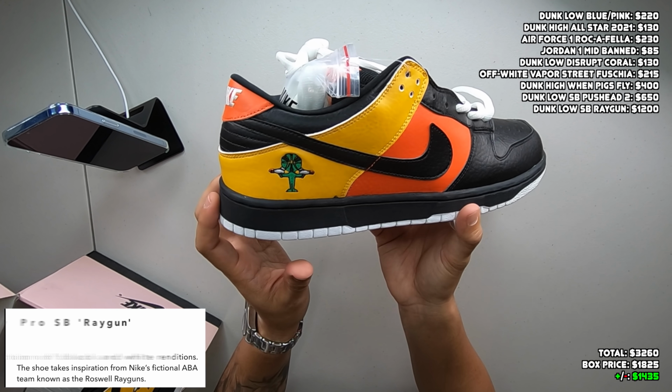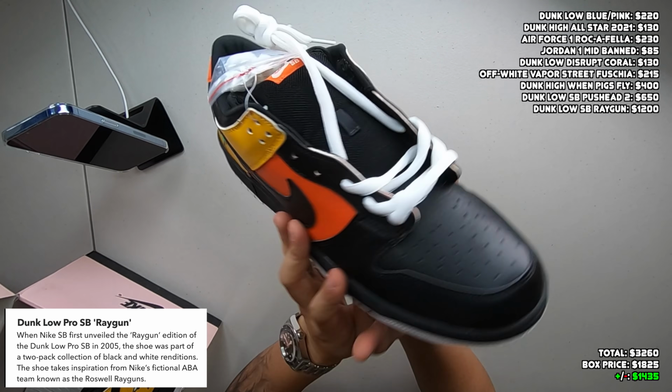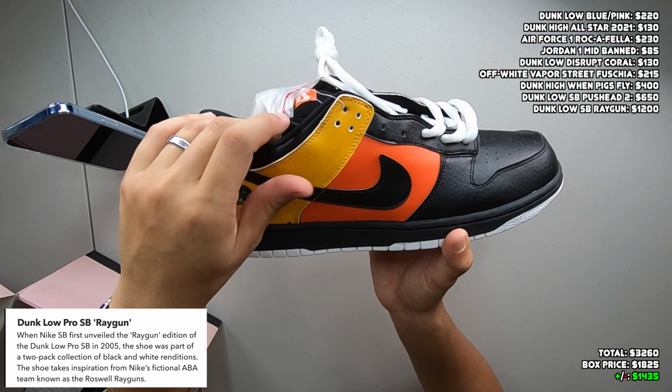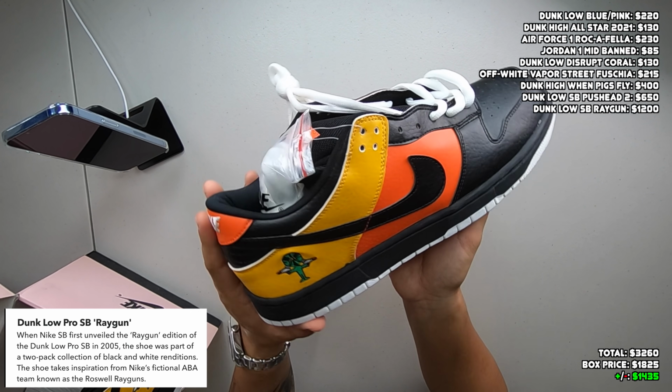You guys already know what the Ray Guns are. It is a shoe that was released a while back, and it had a re-release recently. It is in DS condition, brand new, but I do see maybe a little bit of scuffing, like there's some kind of black on here. So I don't know if that's still considered DS. If you guys are buying this, be aware of this. That's like the only flaw, I would say.